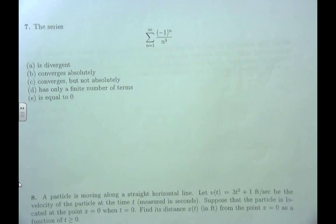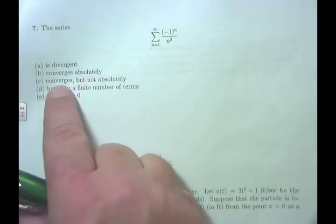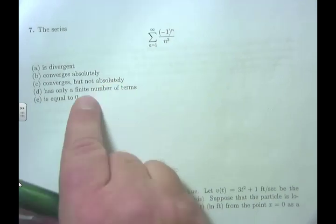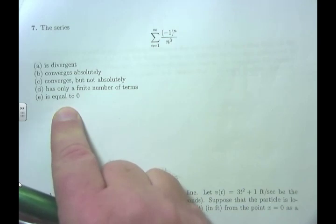Now, I discussed this particular question on our review day, and the words I used should really haunt you. Take a look at this. I've got the sum as n goes from 1 to infinity of negative 1 to the n over n cubed. What am I supposed to do? To figure that out, you have to read the answers. It is divergent. It is absolutely convergent. It converges but not absolutely, called conditionally convergent. Only has a finite number of terms. It's equal to 0.